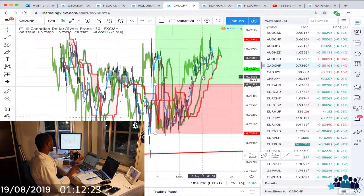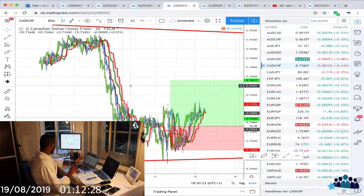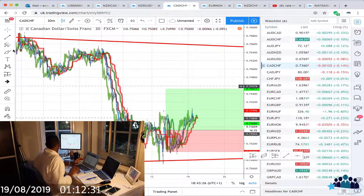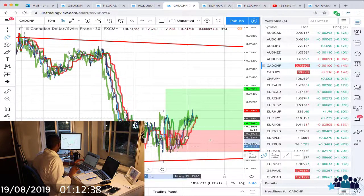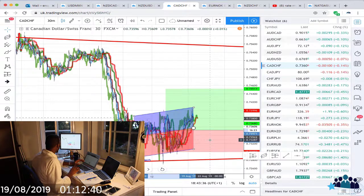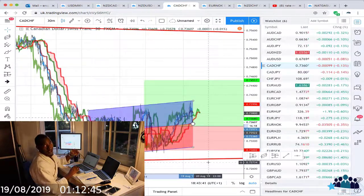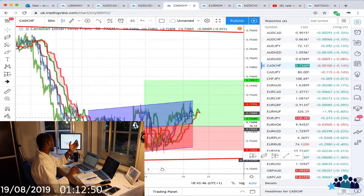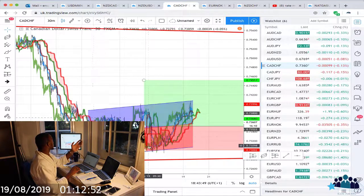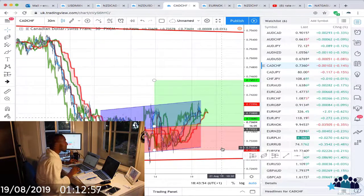And what I can see, which you'll probably be able to see on your screens very shortly, is a little regression trend going on over here. So if we just input this now, you'll be able to see there is a line of support and a line of resistance that CAD CHF seems to be playing with currently on the 30-minute chart. So at this point now, we're expecting for it to fall to around 0.732.